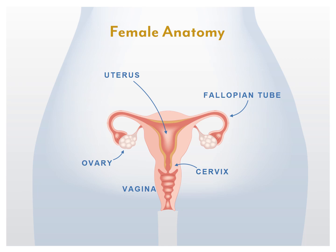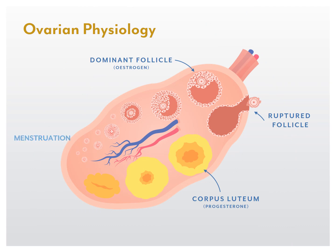Let's look at the monthly changes in the ovary in more detail. We will start with menstruation, day 1 of the cycle. For most of this week, the ovary is quiet. After about 7 or 8 days, several follicles begin to develop. One becomes mature or dominant. By about day 14 of the cycle, this 2 centimeter fluid-filled cyst ruptures or bursts to release the egg. Ovulation occurs in an instant, similar to a balloon bursting.